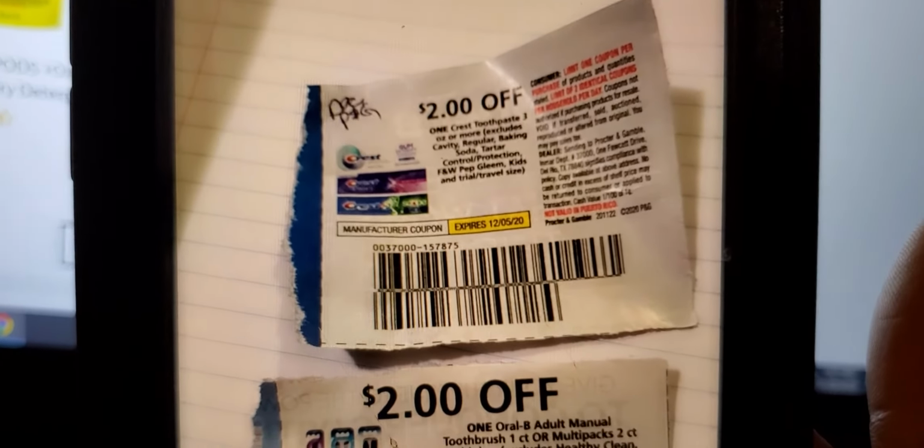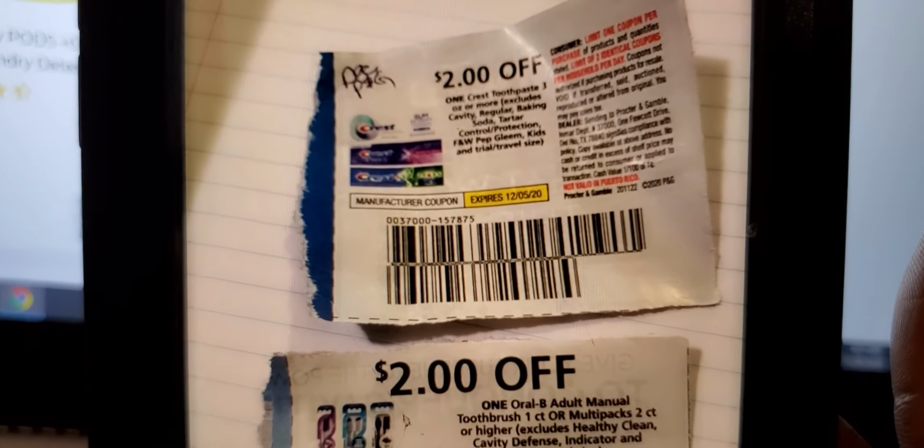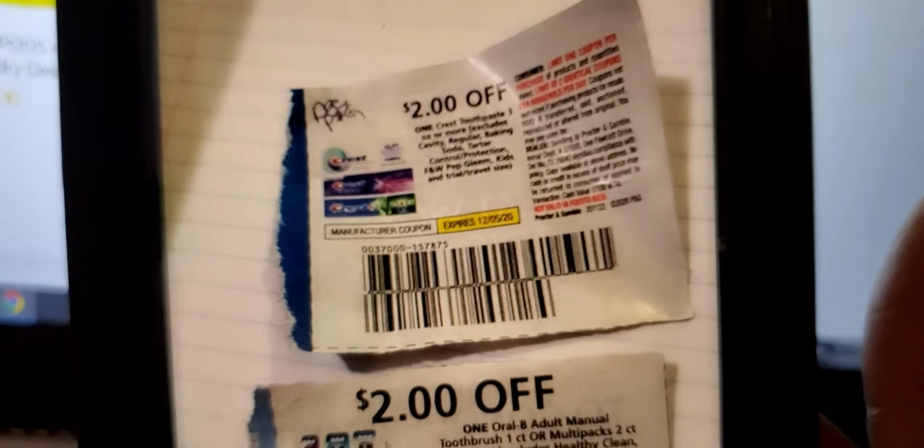Do not drop me a comment. I already know. Do not drop me a comment. But whatever you need to do to lower your out-of-pocket. So like I said, you are up to $5.50. Do what you need to do.